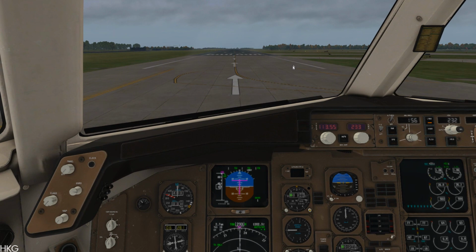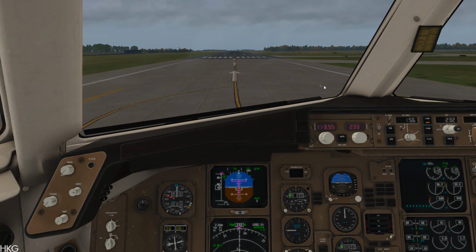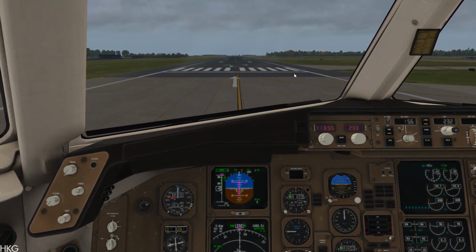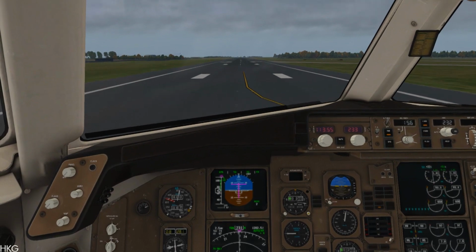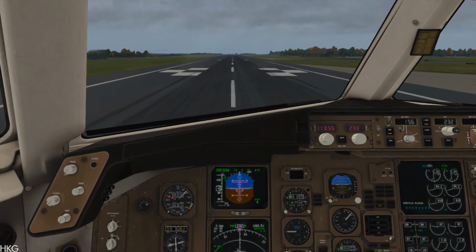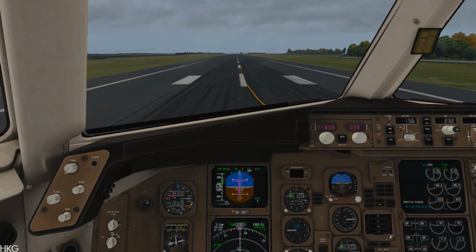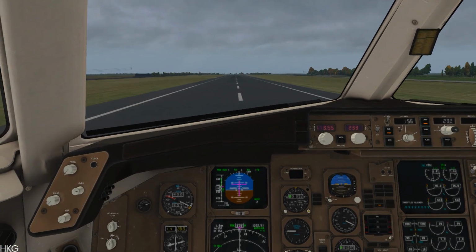Not sure exactly what you spool to, I think it's about 50% N1. Oh my god. Past there then. Jesus, they expect that to be so close. Stable. EPR, set takeoff thrust. EPR, TOGA, right direct thrust set. 80 knots checked. V1. Oh, rotate. Okay, it's rotating by itself.